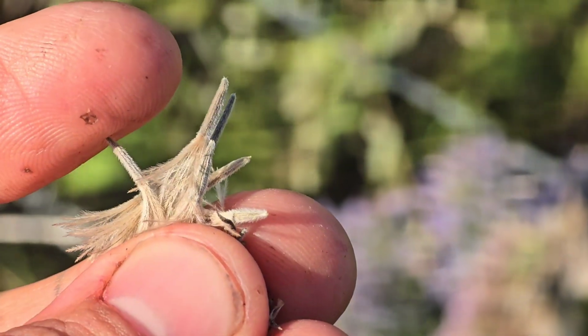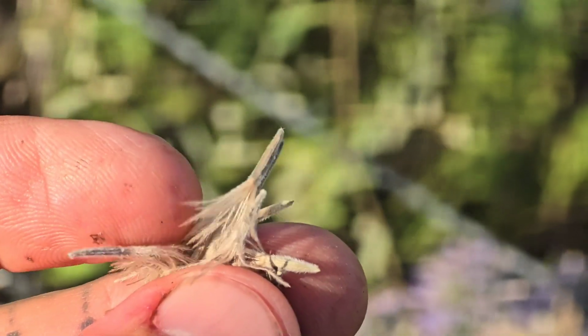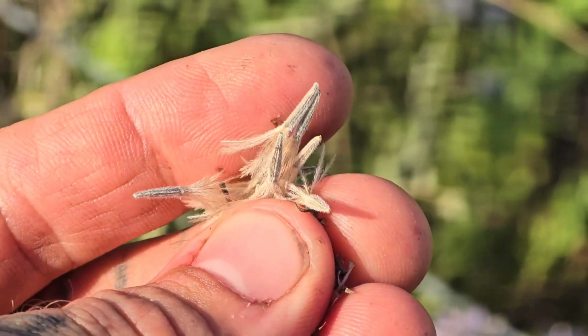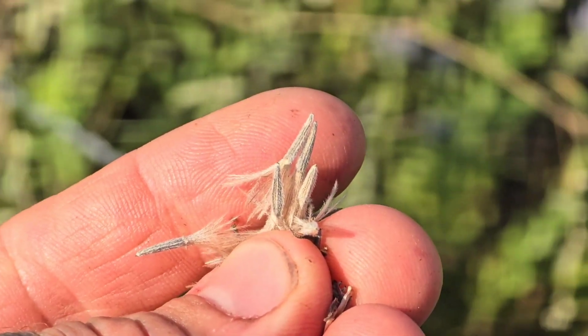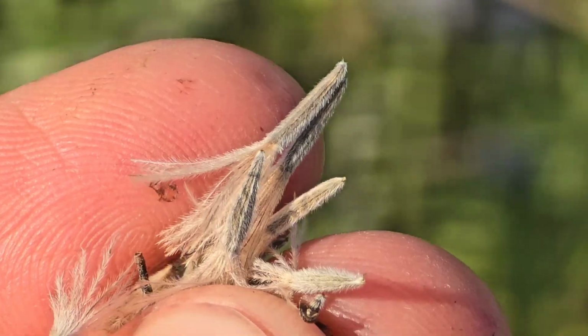Look, this looks like a sunflower seed, well, more like a dandelion, same family. You've got that plumose pappus up top, then that's the actual seed, the black stuff in there, that phytomelanin pigment. And you've got those little hirsute hairs too. God, what a great plant.